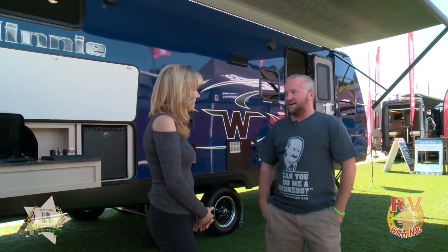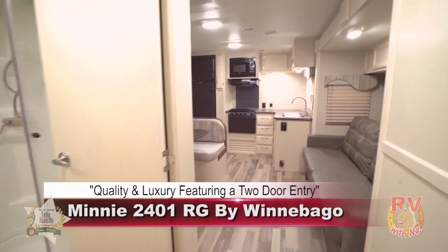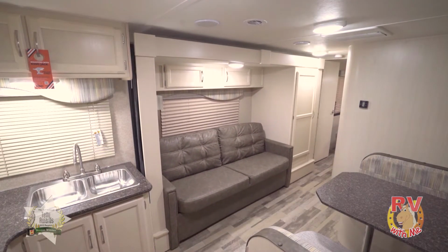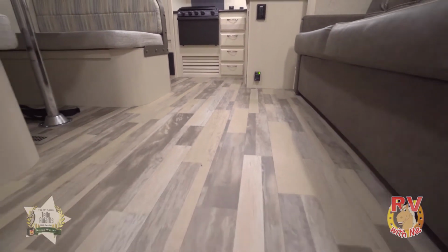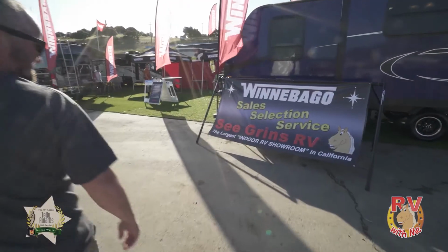Well, I bought my Mini in Pomona. I love the layouts, I love the quality. The reason I love my Winnebago is it has two doors. The bedroom door shuts, you have separation. They have the slide out, so you feel like you have room in there. The flooring in these looks like hardwood. Yeah. It's beautiful. And so I came up here because there's this big event and there's camping here and it's beautiful. So I came to check it out.